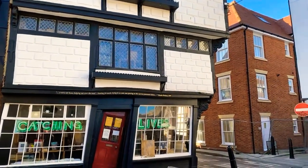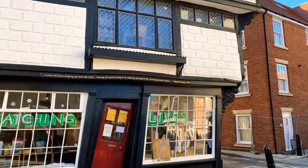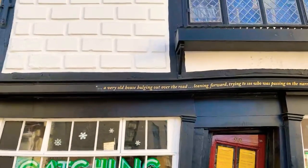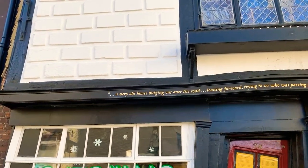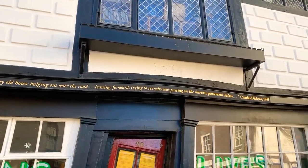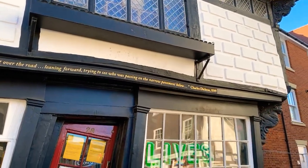Now, if we cross the road carefully over here without getting run over by a reversing vehicle, we can see a very nice inscription above the doorway there. The very old house bulging out over the road, leaning forward to try and see who's passing by on the narrow pavement below, from Charles Dickens. That's from David Copperfield in 1849.